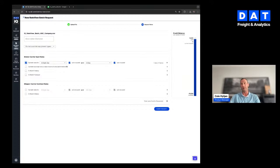So one enhancement that we did make that I'm excited about is we made this experience a little bit easier to understand. So we added the auto expand selection or unselection. So when I unselect this, what I'm really asking the tool to do is give me back a 3DZ and a 3-day rate and give me nothing else. The reason that this is important is because you might want to compare apples to apples in terms of geographies, and you only want a 3DZ and you don't care about anything else.